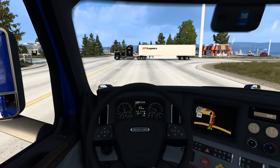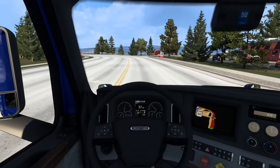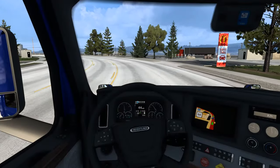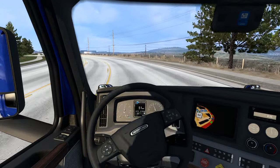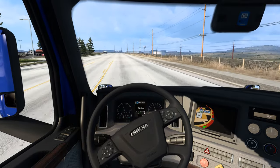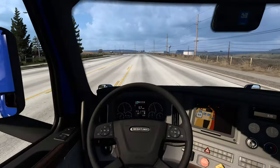It's either we're going to the Sell Goods or, what is it? I can't remember. It's like Freight Market or something. Oh, yeah, that's a Pilot. That's good to know. And there's a Mickey D's there. That's actually a really nice truck stop. I've been there a few times.